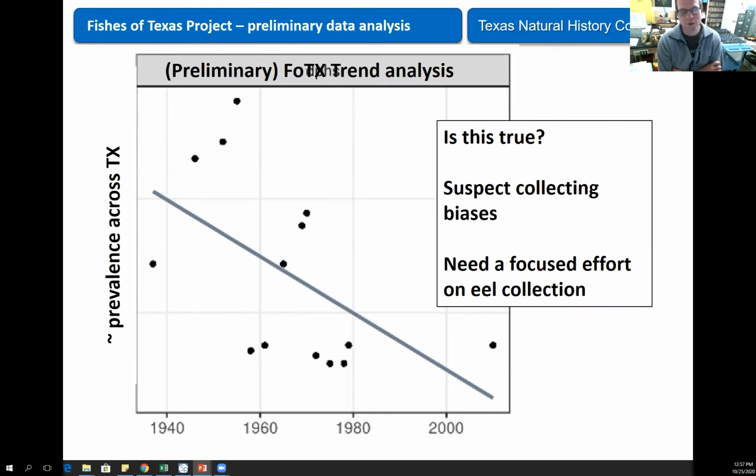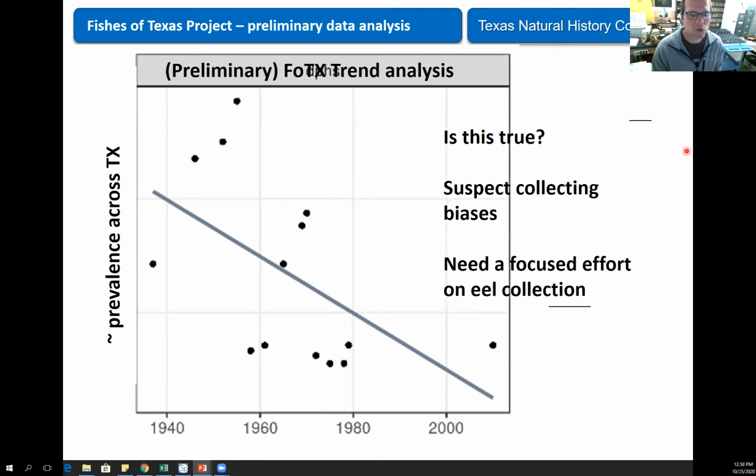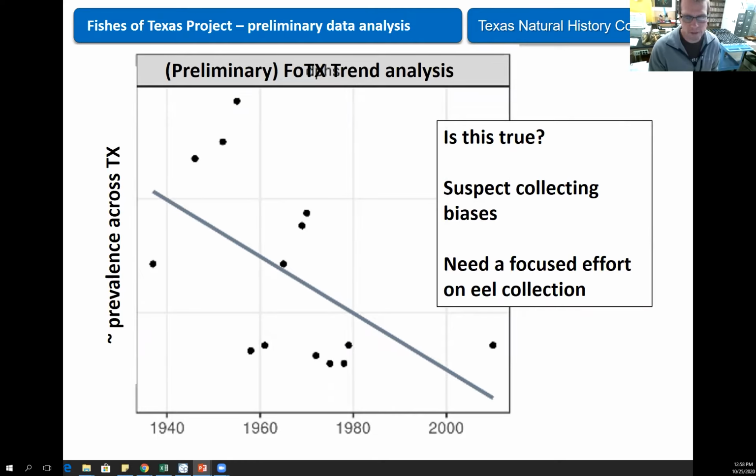they don't want to kill American eel to make it a specimen. So we don't know if this trend is actually a true trend, telling us something about the biology of the species, or if it's more of a human-affected thing. So part of this project is to really get at that problem.